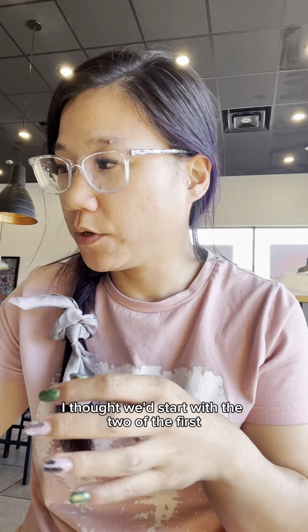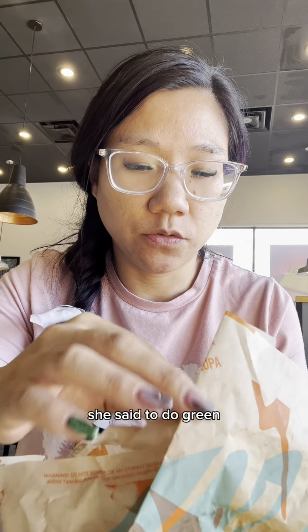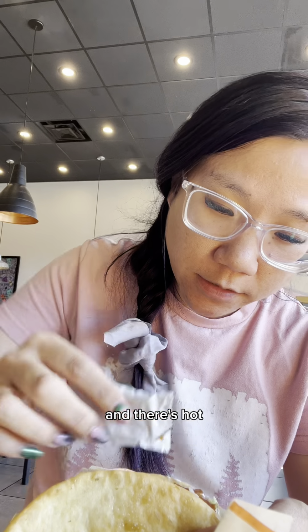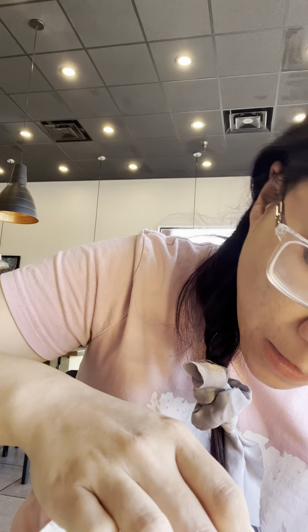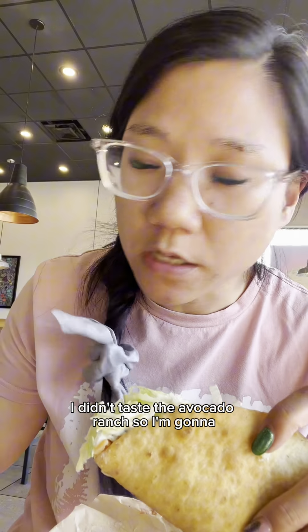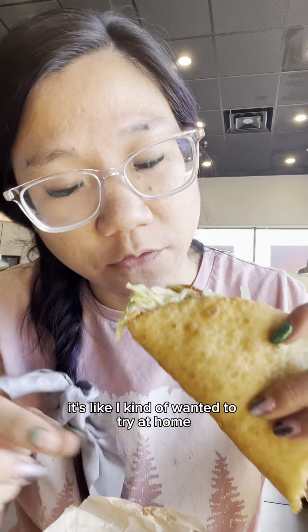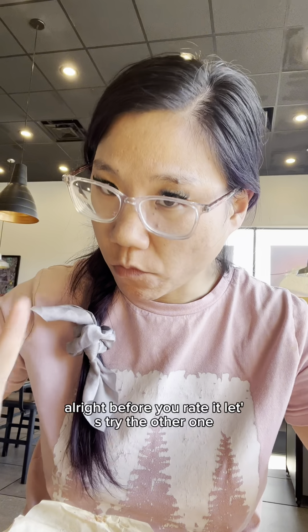Yay! Okay, so I thought we'd start with the chalupa first because I like chalupas. And she said to do green hot and mild sauce. So I have that. Mild. And there's hot. Okay, I didn't taste the avocado ranch, so I see it on this side. I'm gonna take a bite on this side. I kind of wanted to try it all. That's good. Okay. All right. Before we rate it, let's try the other one.